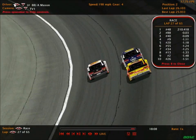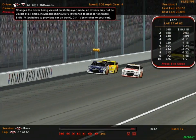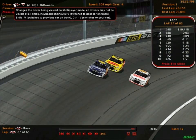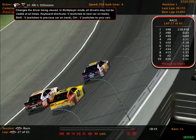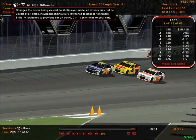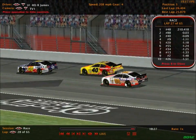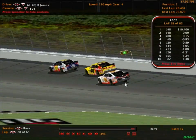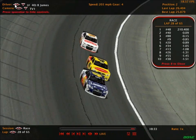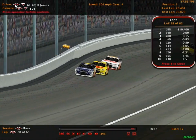But Luis Donato has the help from the 40 car coming off the corner. Will that drafting help him pass back the 88, as he does not want to give up the lead? As that 40 is really helping him. Wow. They just flew right by the 88 on the outside. And that allowed Brian James to get the position too. I bet Aaron Mason wasn't expecting that. That 40 car seems real fast today, as he's 6th fastest on the fastest lap board.